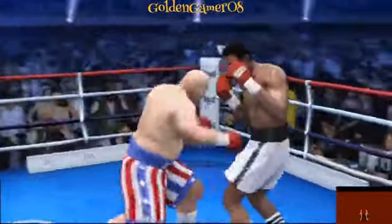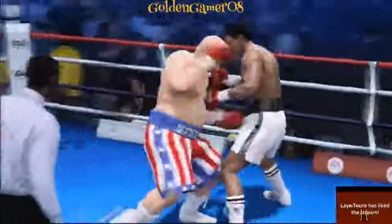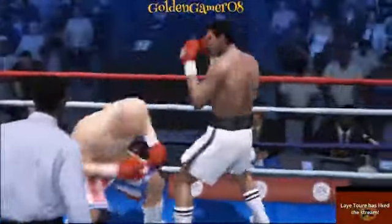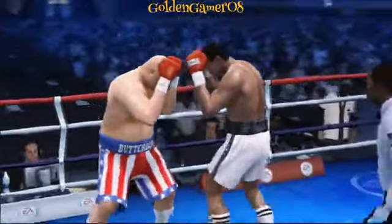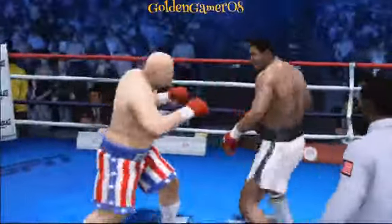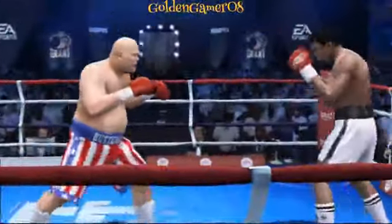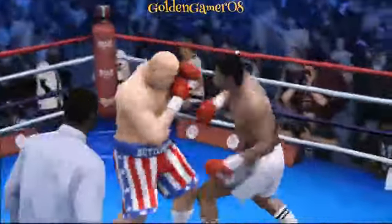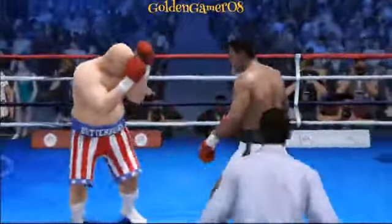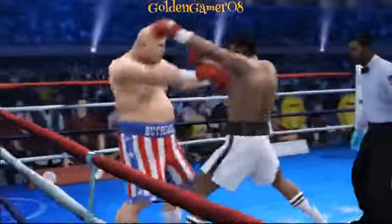Ali's combination punching is just perfect there. Three punches landing. Good counter punch. You see, he comes over the top with that right hand. A real solid shot. Ali's tagged. Ten seconds to go in this third round.